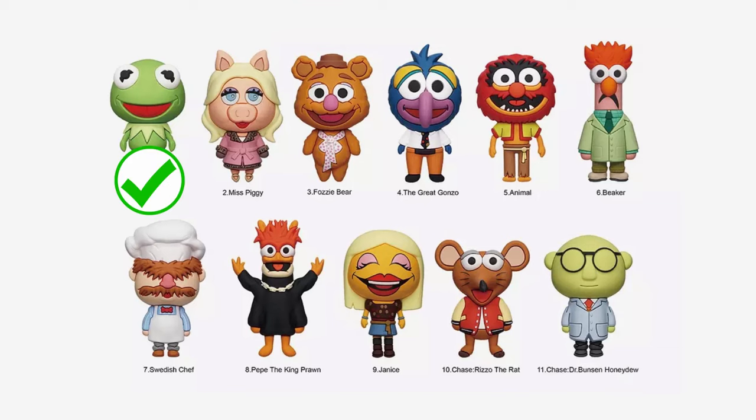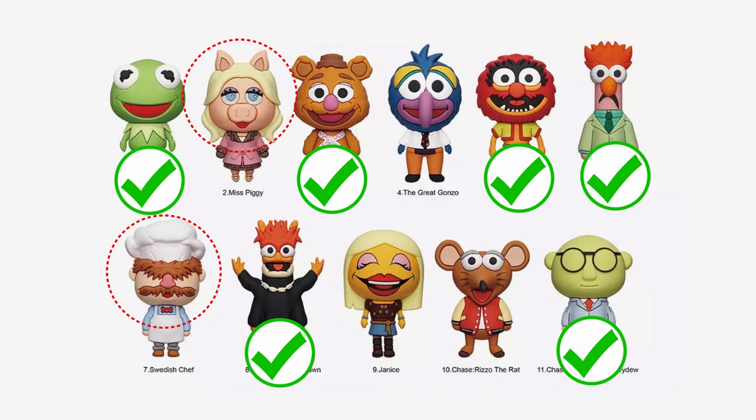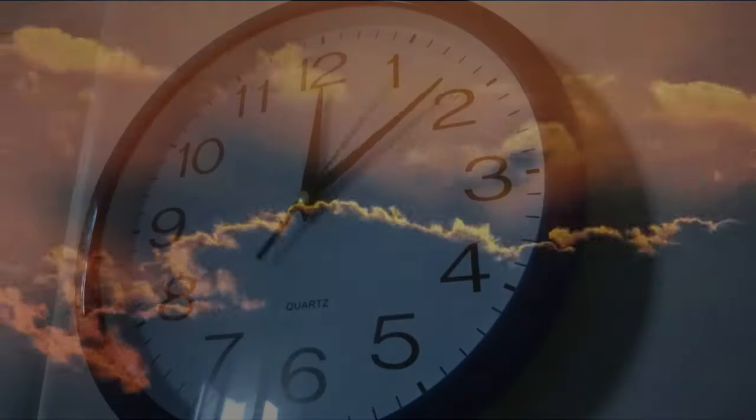So we pulled Kermit, Fozzie, Animal, Beaker, Pepe, and Dr. Bunsen Honeydew. So now we just need the Swedish Chef, Miss Piggy, Gonzo, Janice, and Rizzo to complete the set. Okay, now the work begins. So I will see you in a little bit.